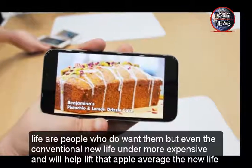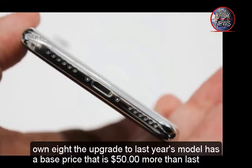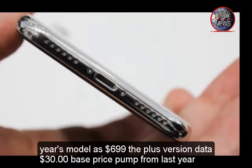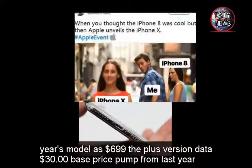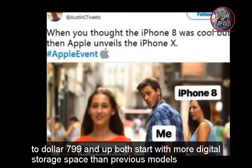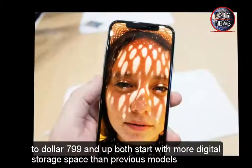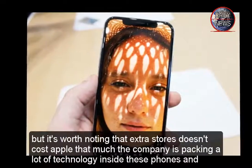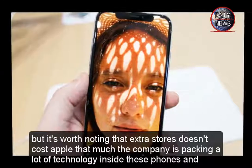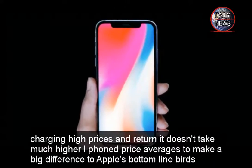The new iPhone 8, the upgrade to last year's model, has a base price that is $50 more than last year's model at $699. The Plus version got a $30 base price bump from last year, to $799 and up. Both start with more digital storage space than previous models, but it's worth noting that extra storage doesn't cost Apple that much. The company is packing a lot of technology inside these phones, and charging high prices in return.